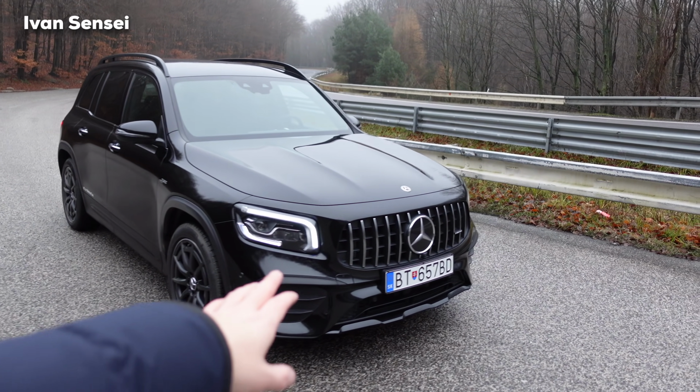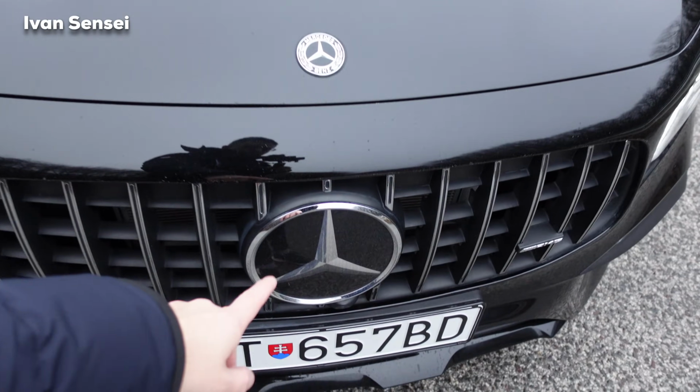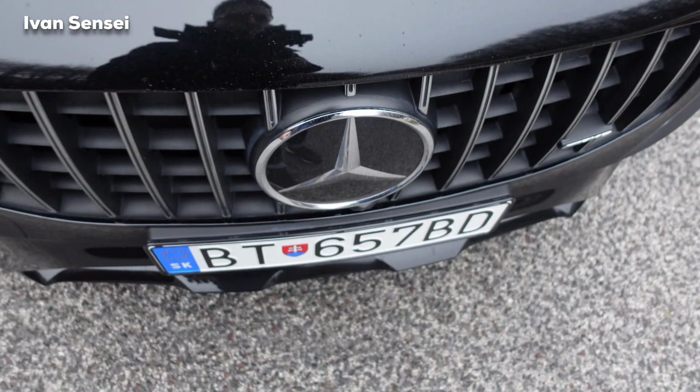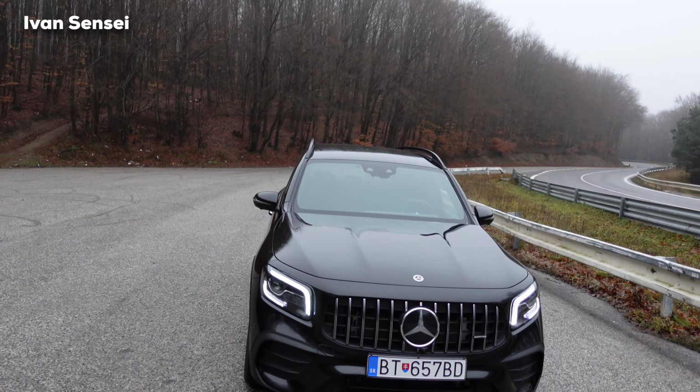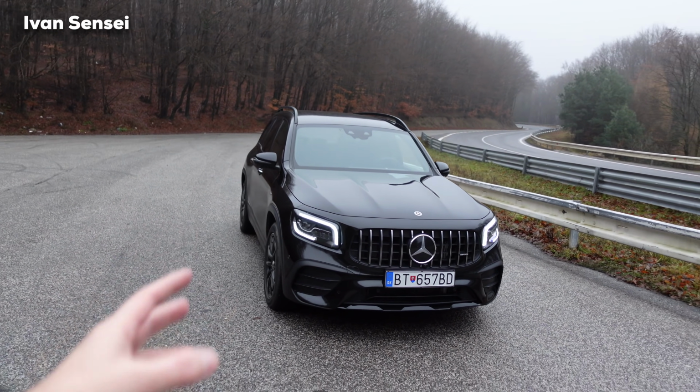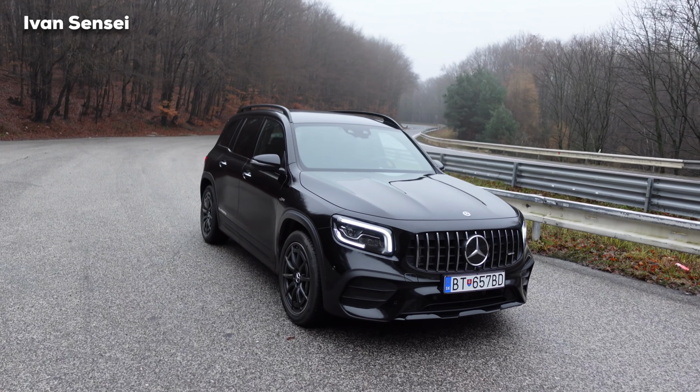We have vertical slats for the grille. Flat behind it you can find radars for the Distronic and also cameras there. So this car offers safety, practicality and performance in one package.